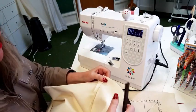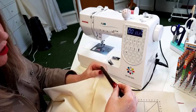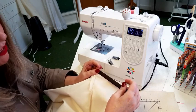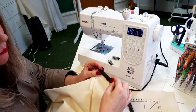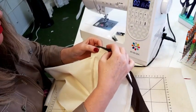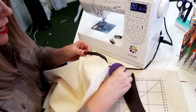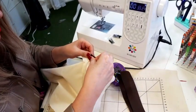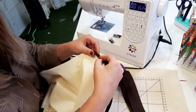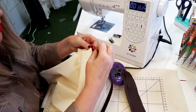The next thing you're going to do is bind the edge of this pocket. So stitch it together and then bind it. Take your binding and press it in half. When you're doing your binding for this particular technique, fold it not exactly in half. Fold it so that one side is slightly shorter than the other, because then when you're stitching from this side, you'll know you're going to catch the other side underneath. So don't fold it exactly in half, fold it with one side slightly longer, then you can go all the way around the edge of the pocket with your binding.